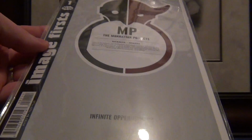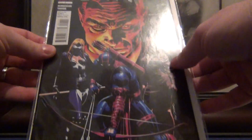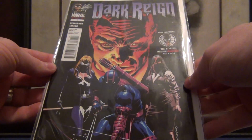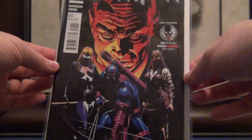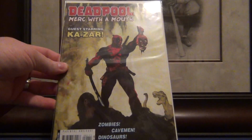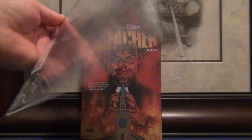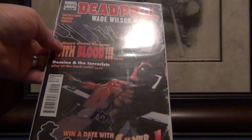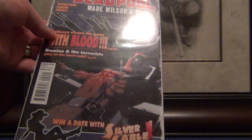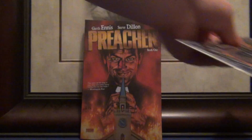He also included some other stuff. Image First, the Manhattan Projects, number 1. Sent me Dark Rain, number 1, which looks like a badass cover. And there's Deadpool: Merc with a Mouth, number 1. Very, very cool. Here's part 2 of 4 of Wade Wilson's War. I can't wait to really get into that and read that. He said it doesn't break down the fourth wall as much, but he said you'll enjoy it, so I can't wait for that.